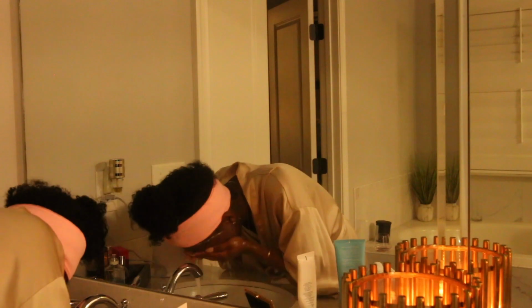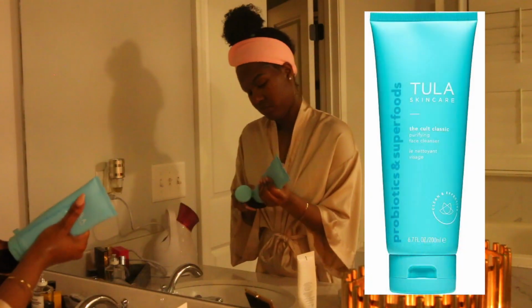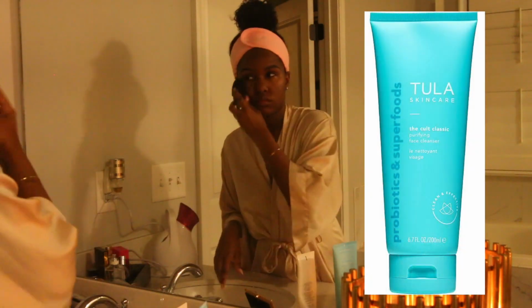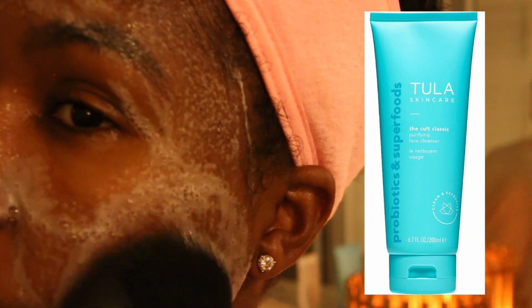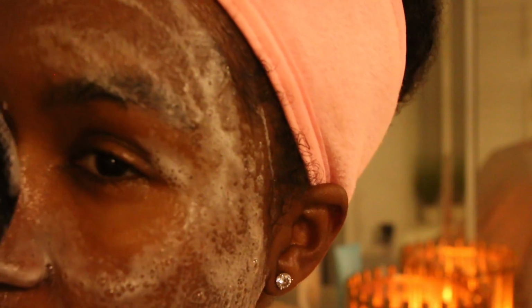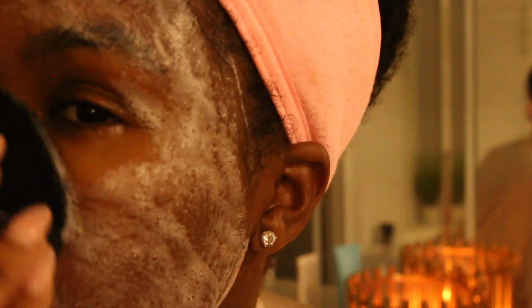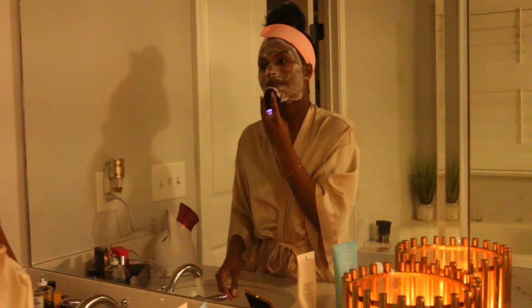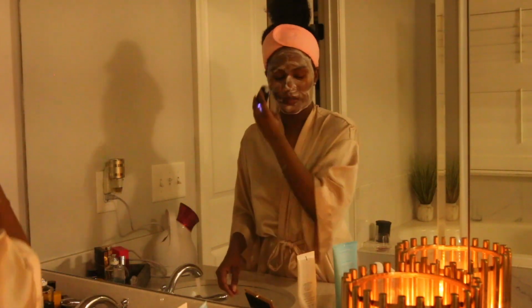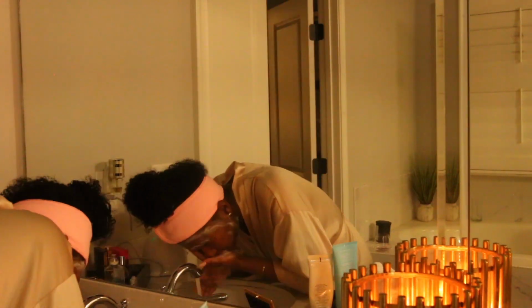And then the second cleanse I like to go in with is a gel cleanser, and this is the Tula Probiotic Superfood Purifying Cleanser, and I like to use my Foria cleansing device to cleanse my face a second time. So I just like to make sure my skin is extremely clean before I go in and do anything to it, whether it be a mask or my regular skincare routine, which I will be doing very soon.